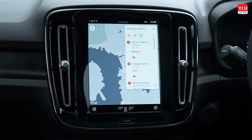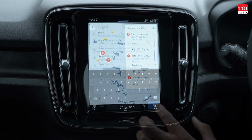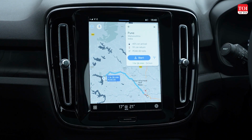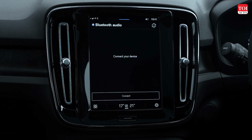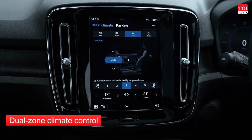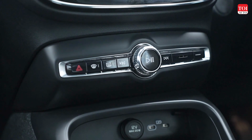The touch response is good. It does lag at times, and sometimes when you're changing songs it can take a little while, but otherwise it has got all the functionality that you want. One thing that I have not liked in previous Volvo cars and this one as well is that the AC controls are all touchscreen, so you don't have a physical button for changing the fan speed or changing the climate temperature. So that way I think they could have done a little better.